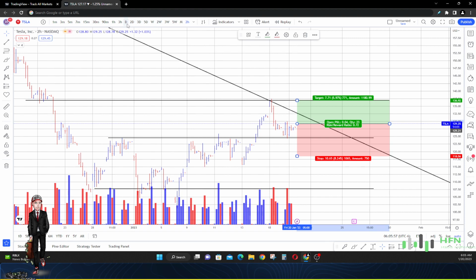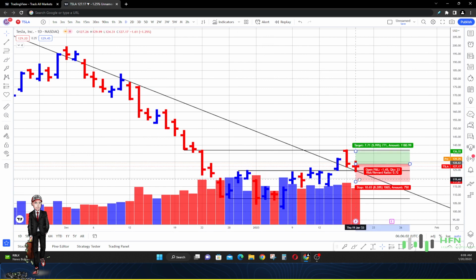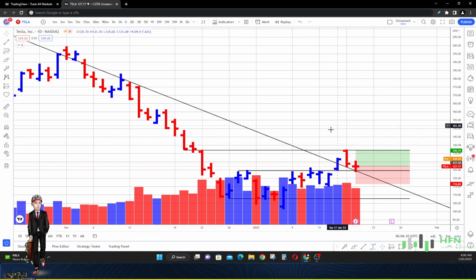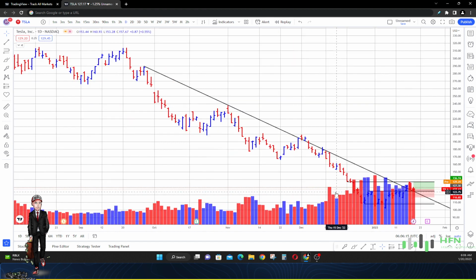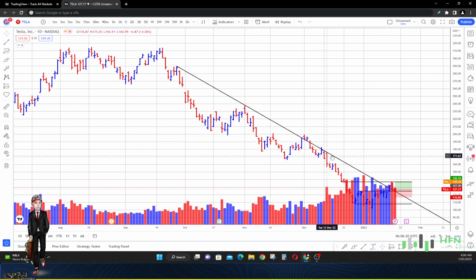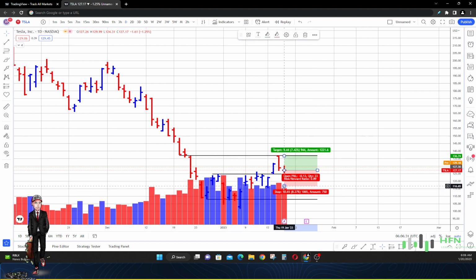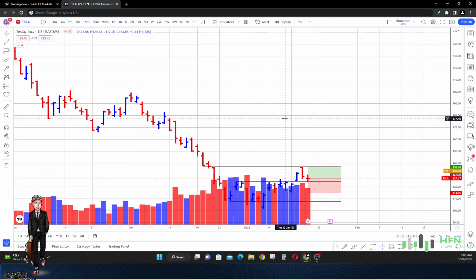So let me push this back over to the daily chart so we can see what's really going on. So we got 132.50, 137. Okay. So let me go ahead and get rid of that downtrend line because I want us to focus on this trading zone that I think the market in Tesla is actually trading in. So now this is it right there.